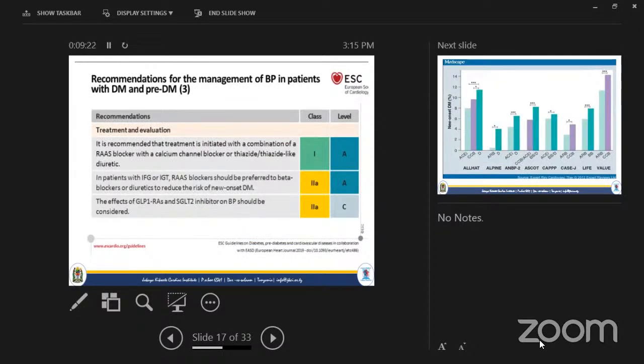But it is recommended that whatever treatment model you use, the combination of an ACE inhibitor with a calcium channel blocker should be one of the complicated treatments that we use. And this should also be patient-prepared, as for impaired glucose or impaired fasting glucose. And it has been considered that a GLP-1 agonist or SGLT2 inhibitor should be accompanied with patients who are addressing diabetes.